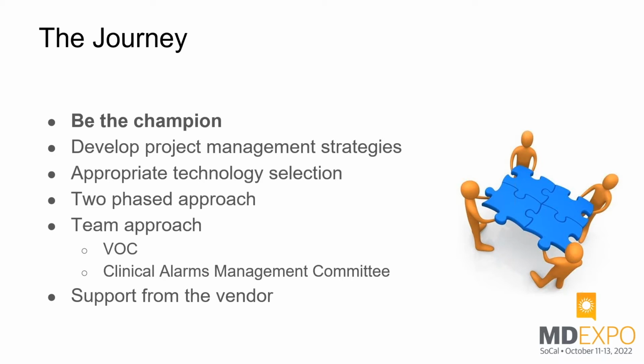Of course, things like team approach, voice of the customer, and utilizing the clinical alarms management committee that I mentioned are very essential. We had all that documented in the committee repository as we started looking at the strategies and the project scope, and made sure that the members of the committee, as well as the overall telemetry unit representatives, were involved in the project. And like I said, the committee was set up ahead of time? Yeah. Or, it was an existing committee and you just used it?